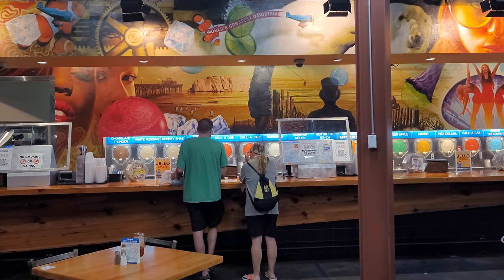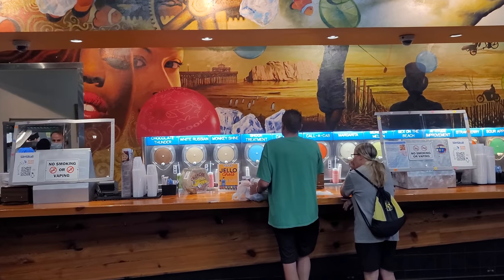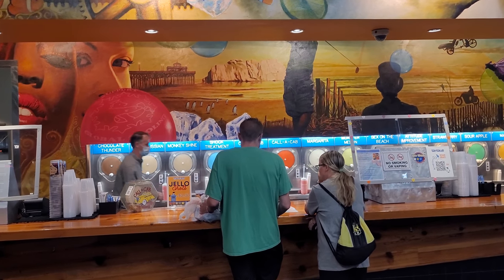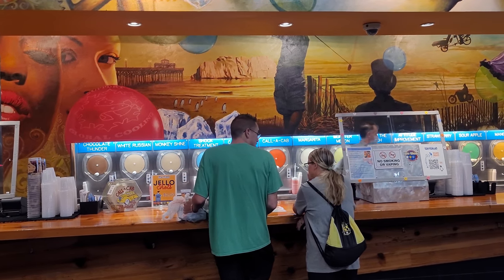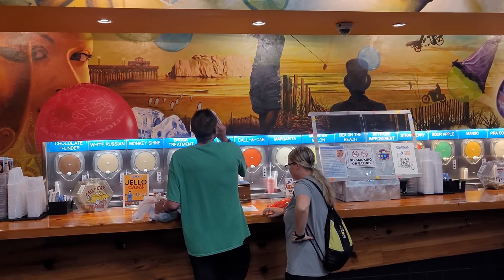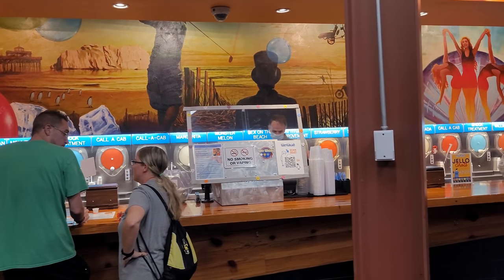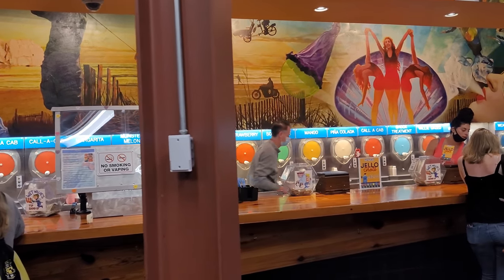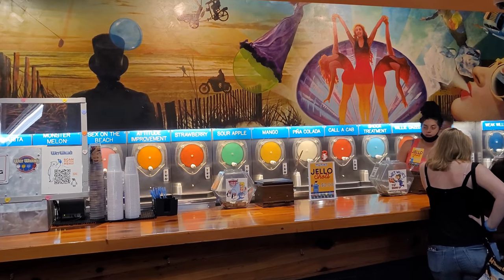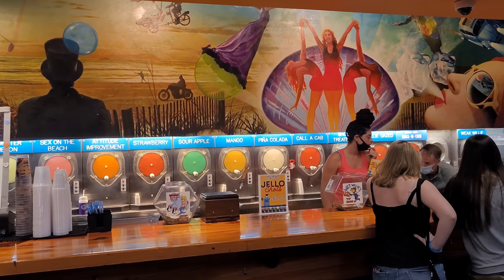Look at all these slushies. All of these nice adult slushies. You can actually mix these up. What we get is what's called a grain train. The grain train is a mix of their strongest flavors, and it will absolutely wreck you. I'm going to try to get a couple of the grain trains.